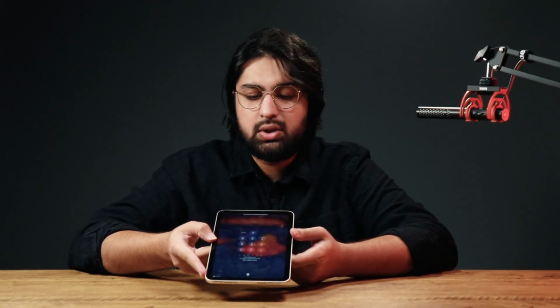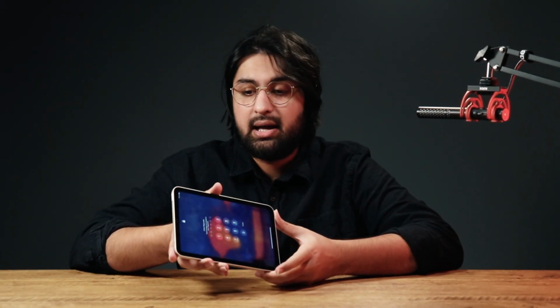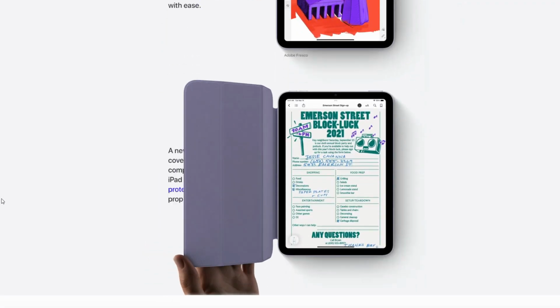And I mean, you can see why there's stereo speakers on the bottom and on the top, and both of them are very, very powerful. Now, over the 2 months, I haven't linked this up with any specific accessories. I have thought about getting a folio case for this, but I've never had the time to actually go out and get it.